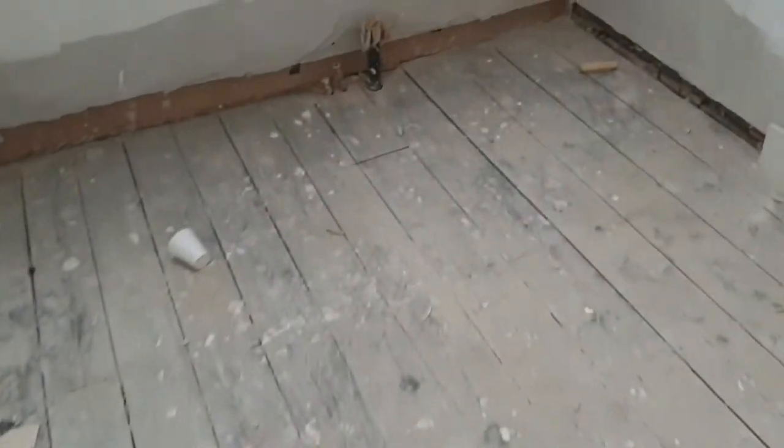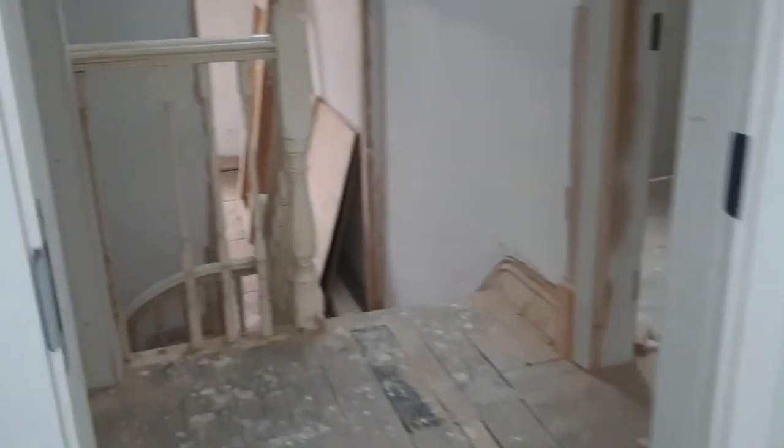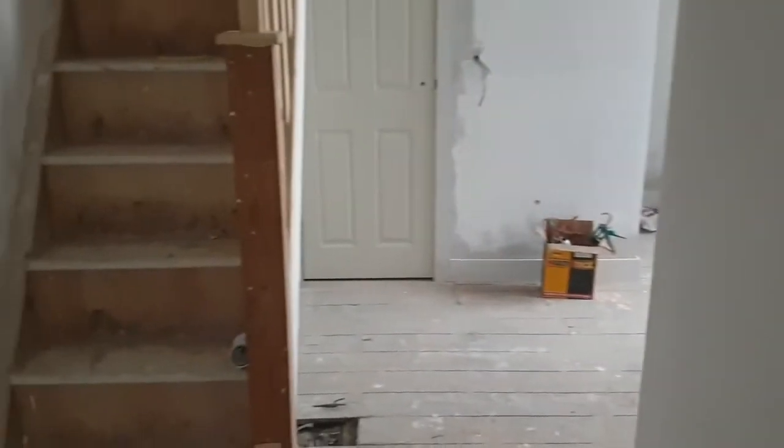Are any of the rooms ready for the decorator? Oh yeah, that's the kitchen. So this is ready for the decorator. Perfect. Yeah, so I'm really, really happy with how things are going.